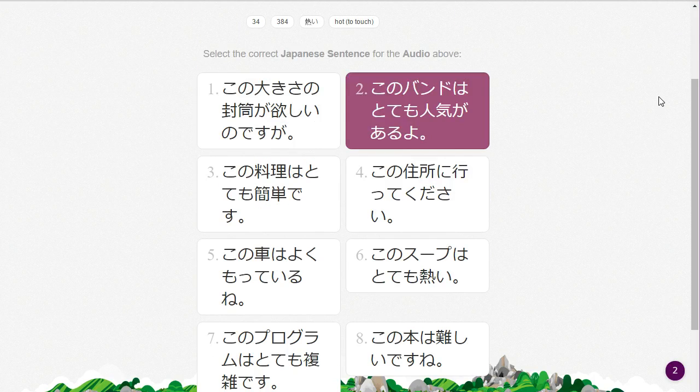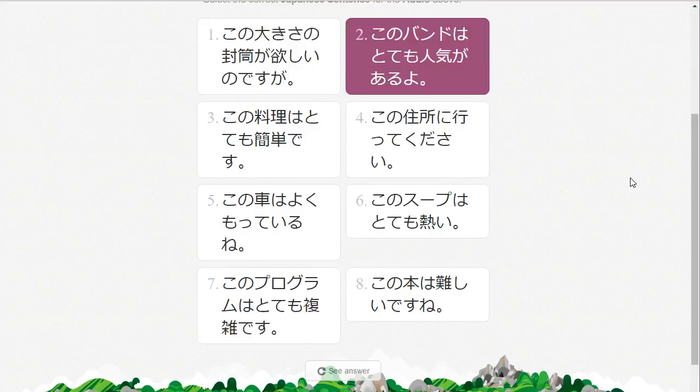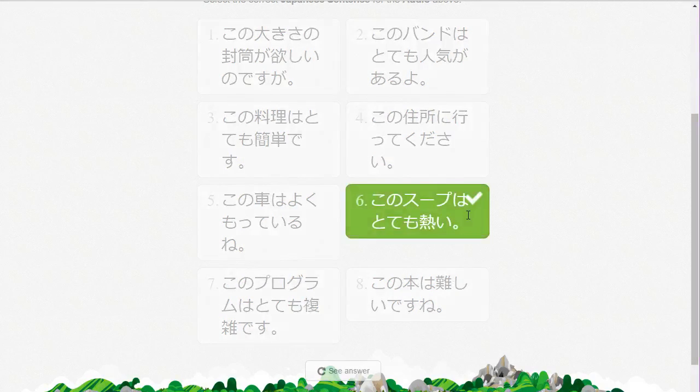このスープはとても熱い。Kono soup wa totemo atsui. Because I'm nearing the end of this, if you have any questions about what I'm planning on doing or whatnot, no problem. Kono soup wa totemo atsui. Now this is atsui, hot. Kono soup wa totemo atsui.